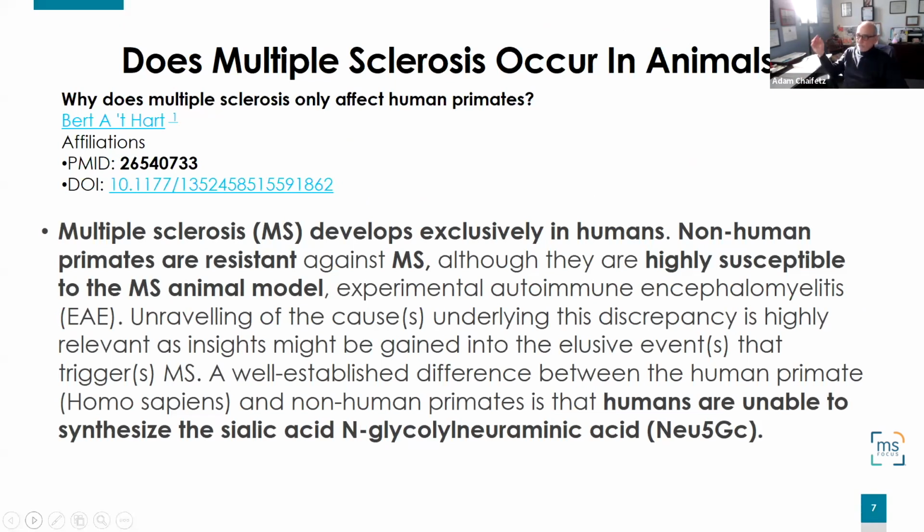So does multiple sclerosis occur in animals? It doesn't. It actually doesn't. It develops exclusively in humans. Non-primates are actually resistant to MS. So, highly susceptible to the MS animal model. So what does that mean?